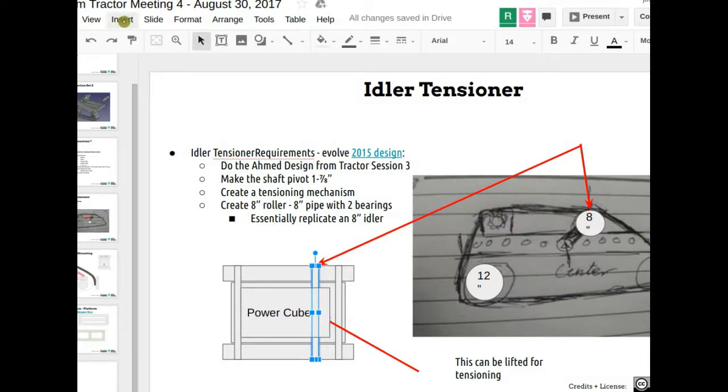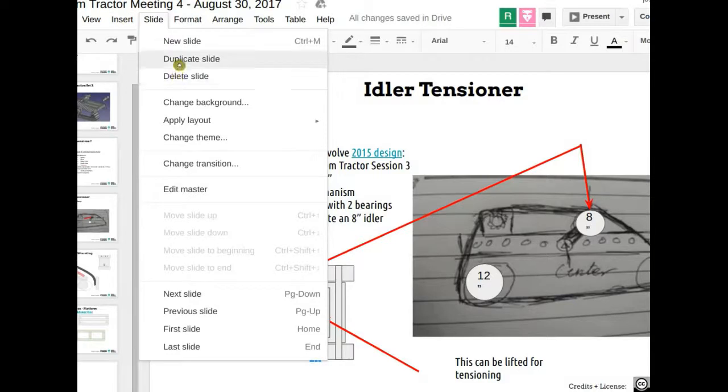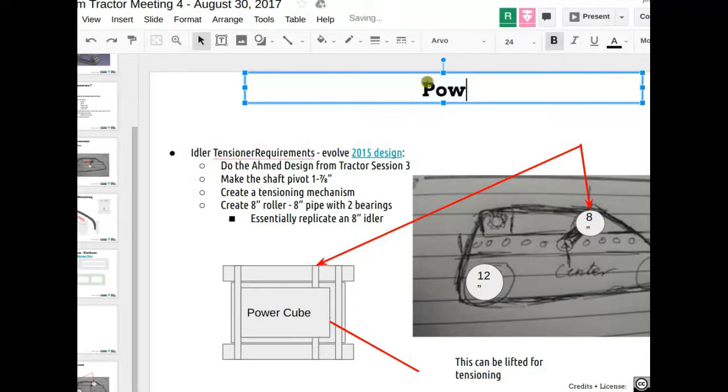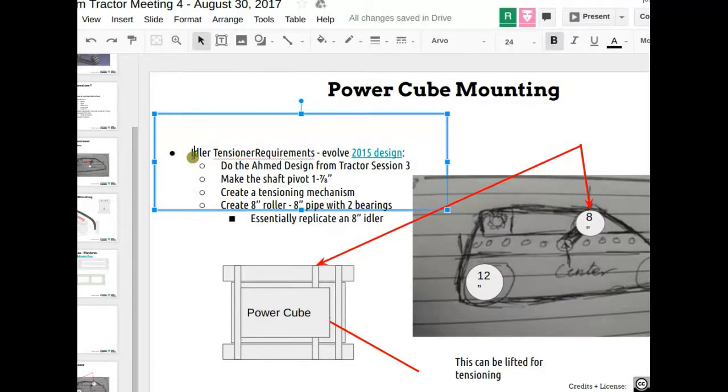Next, real quick. Slide, duplicate slide. Now let's talk about power cube mounting. Power cube mount. That has to be carefully designed. Like, how exactly do you mount it? Is it a bolt connection through the bottom of the power cube frame? In which case, we have to put bolt holes in the bottom of the power cube frame at a specific spacing of 4-inch intervals, based on the interval spacing of the holes in the tubing that we have.